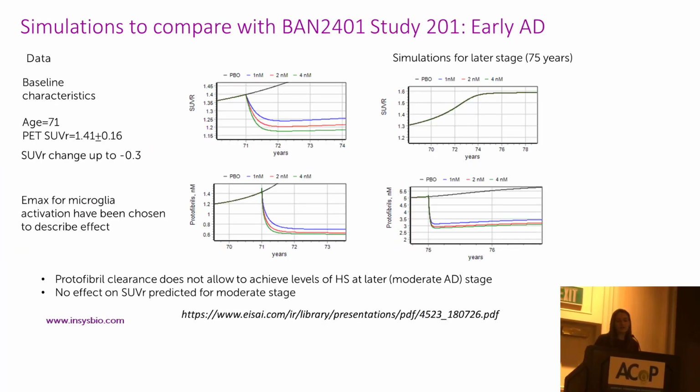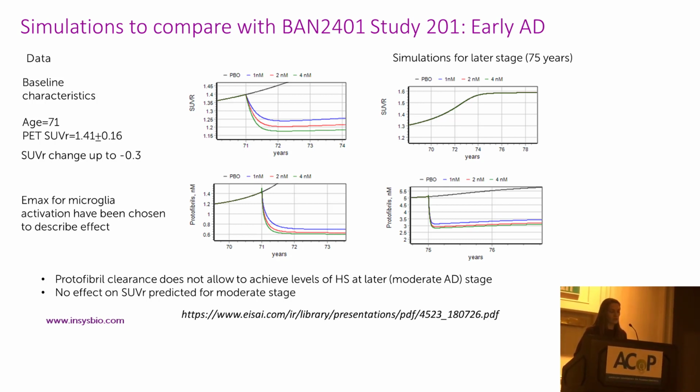And finally, the data for human. We used our model to simulate a clinical trial analogous to what had been published not long ago. We have taken from the report the baseline characteristics for the patients, the age, and the positron emission tomography SUVR. And we calibrated the model by only one parameter, the maximal effect for microglia activation, which allows clearing the insoluble plaques. And we can see that indeed the model describes quite well the dose-dependent increase of effect on SUVR during the 80 months, which is similar to the data.